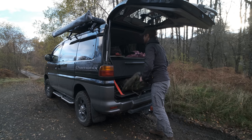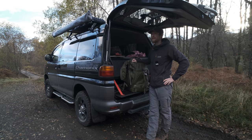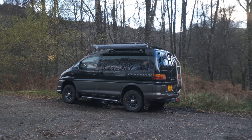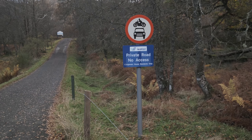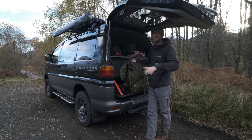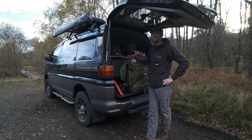So I was thinking about parking up here for the night, but I don't have a good feeling about it. It's quite close to this private residential road, and I'm concerned that if I park up here for the night, then the local residents might be a bit suspicious.